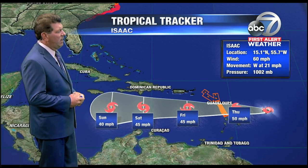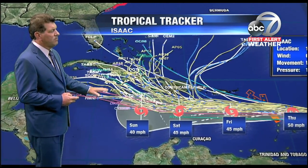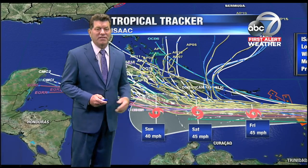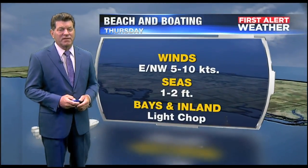Forecast models are trending now toward the west-northwest. Once it dissipates there in the central Caribbean, it too is all over the place, possibly bringing us some moisture down the road, but not a big concern at this point.